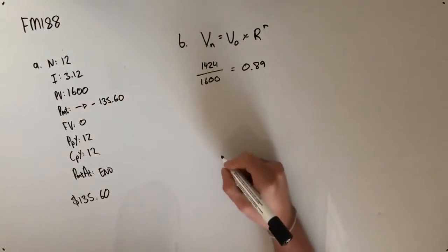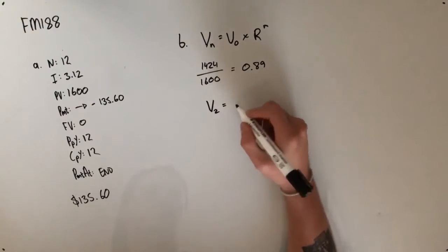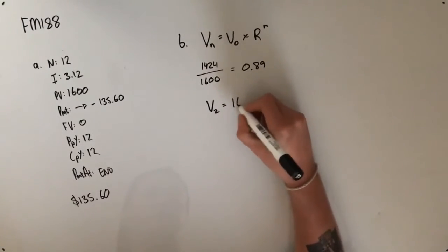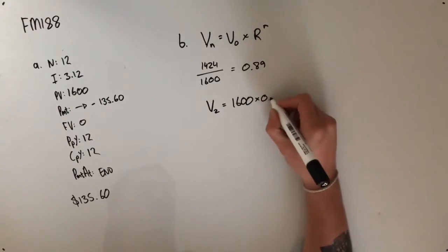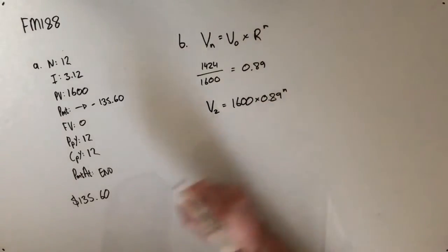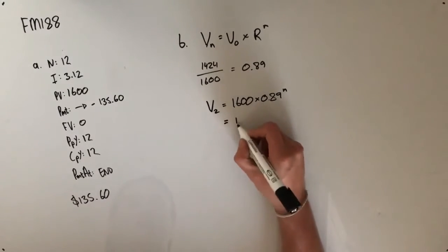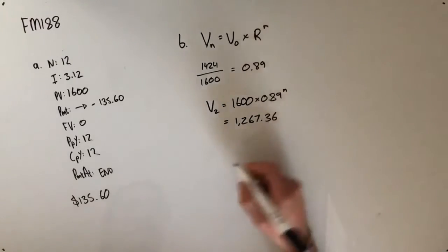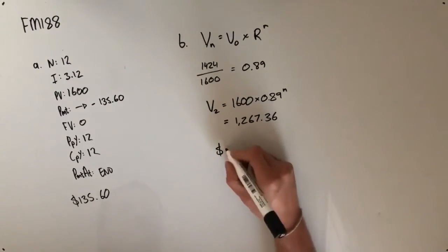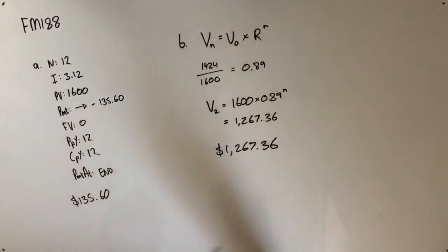So now plugging that information back into our formula, we have V2 is equal to V0, which is our initial value of the clubs, 1,600, times 0.89 to the power of 2. Plugging all that into a calculator should give you a value of 1,267.36 when rounded, which means that that's going to be the value of the clubs after 2 years.